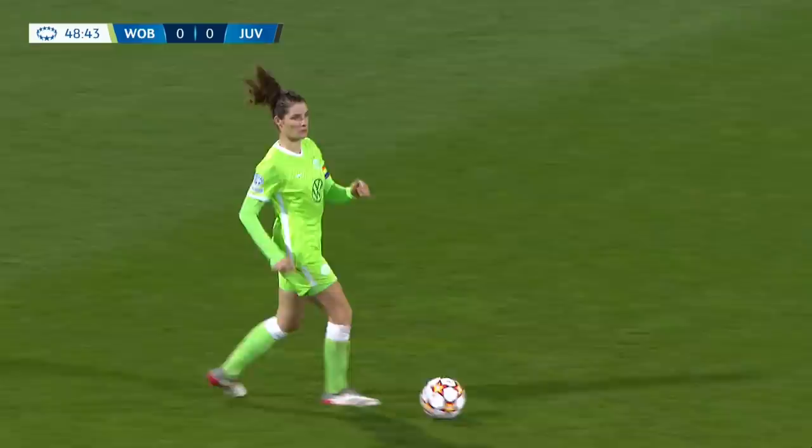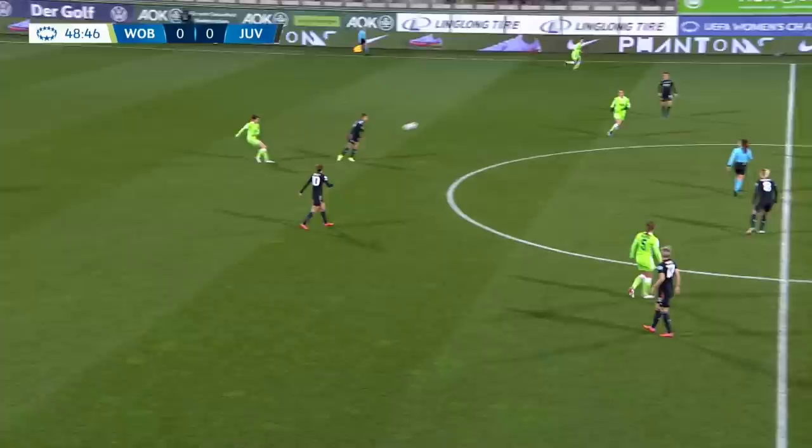Player who scored twice last week. It was how he moved the ball and how he touched the ball. It's what she was drawn to watching him.